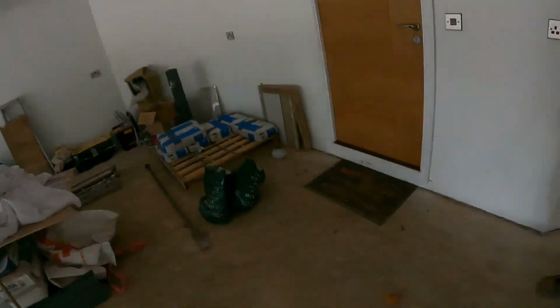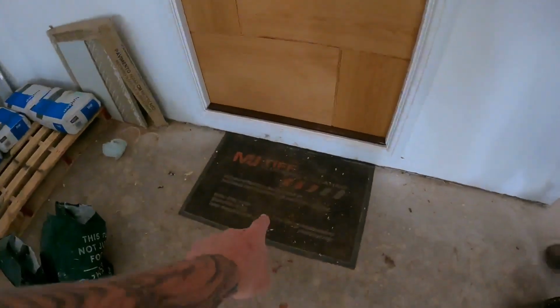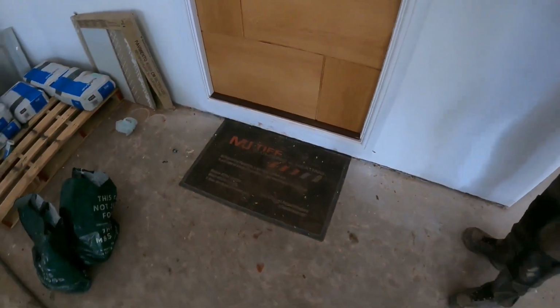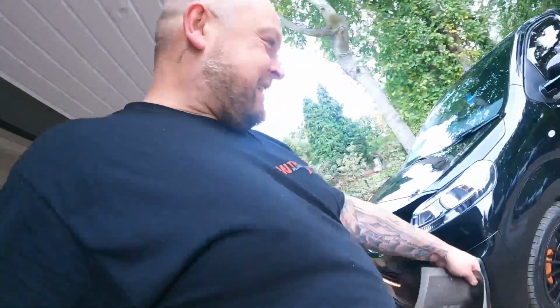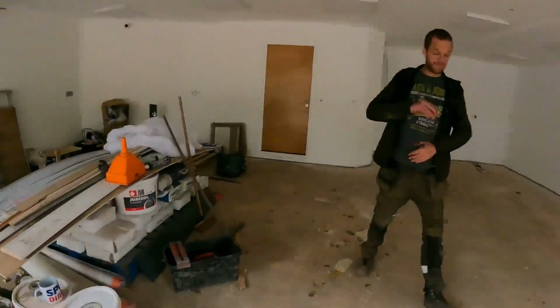So for the last 2 months, I've been looking for my work mat. I couldn't find it anywhere. I've been in the van going, where the hell's my work mat? Just turned up here after 2 months away. They're using it as a foot mat on the way in, look. Well, I'm having that. Found it, finally. At least you looked after it for me, Lee.